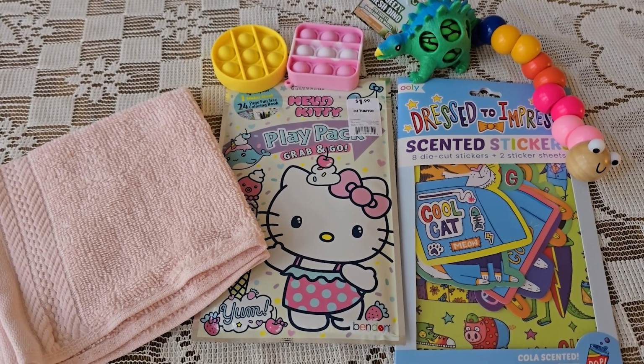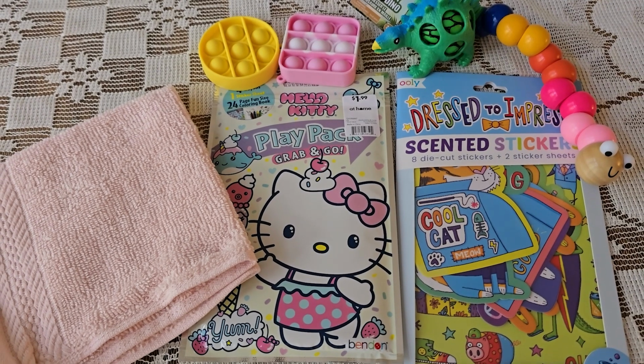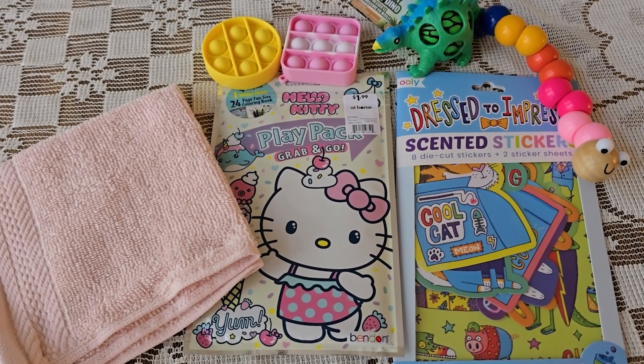Here's what we picked up for our shoe boxes. We usually just get a few things here and there, but collection time is coming soon. It is next month, so I really needed to get on the ball.